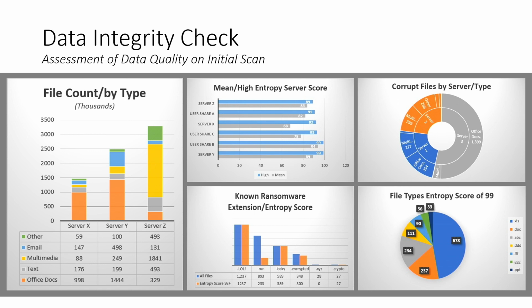So one of these servers here, and then also the high score. There are 2 servers that have a high entropy score of 99. That's malware corruption. They've been encrypted. Those files have been corrupted. And the other files, the mean entropy scores on there are very high as well. So looking at user share B is where you want to start. Let's look at that further and figure out what's going on there.